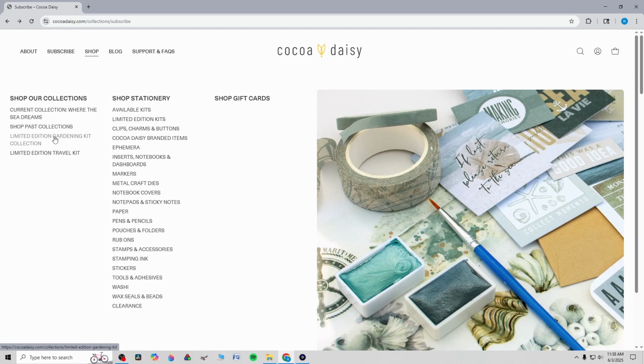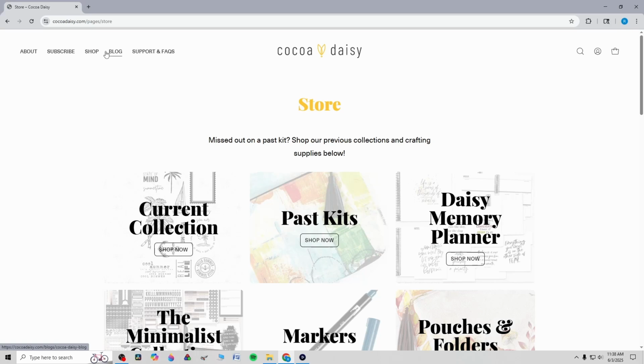They also have some limited edition kits. Right now they have a gardening kit and a traveling kit. There are other things. They had a self-care kit. Sometimes they have an October Halloween kit or a Christmas kit that's separate from December. So those are some other things, and we'll go to the other page in a second. And so these are all on the other page. Let's click, and we'll see what's here.